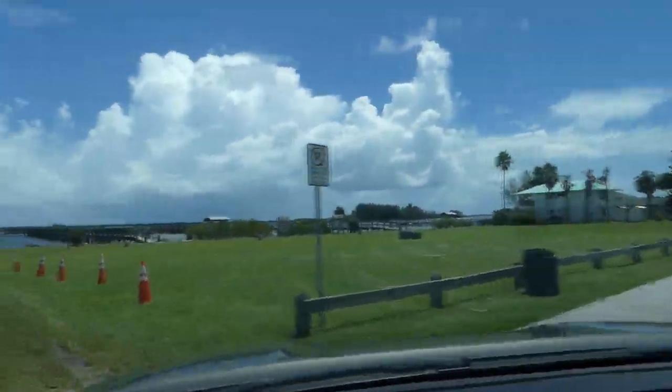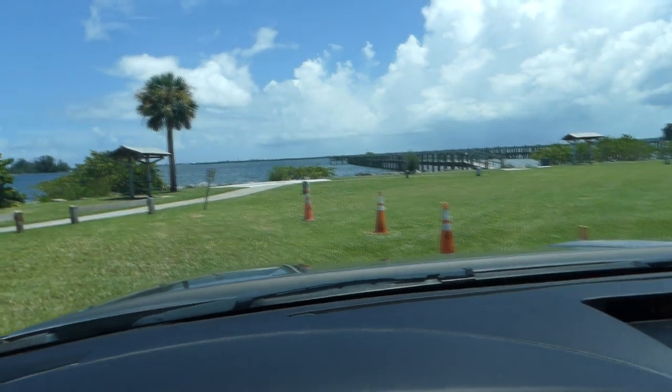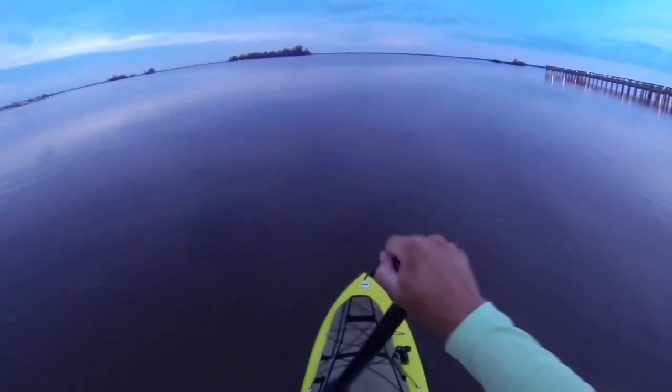What's nice about it, it is a short paddle from where you put in. And I usually put in over at Riverview Park. You got a nice little kayak launch there. And there you can pick. You can go north, you can go straight across to the east, or you can paddle south. You're going to find islands. And where I fish these islands really depends on the wind.